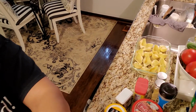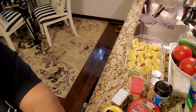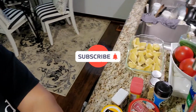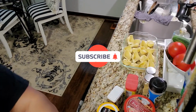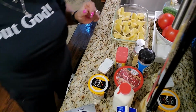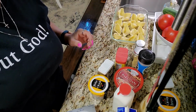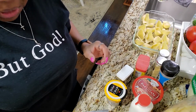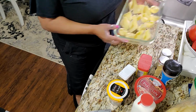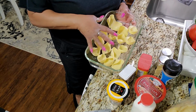So I hope you can see the camera really well. If not, I'll have to move the camera around. But I'm thinking I've got you in a good spot right now. Maybe a little too close. Maybe I need to move you back a little bit. Let's see. What's that line in there? I don't know what that is. There we go. Okay. So I put the shells in here so I'd know how many I wanted to prepare.